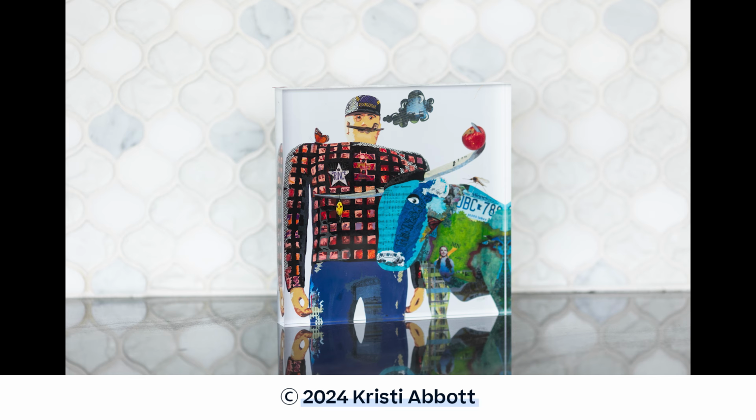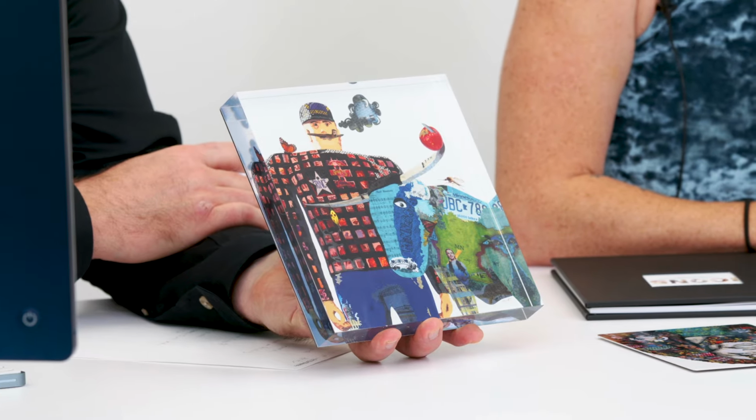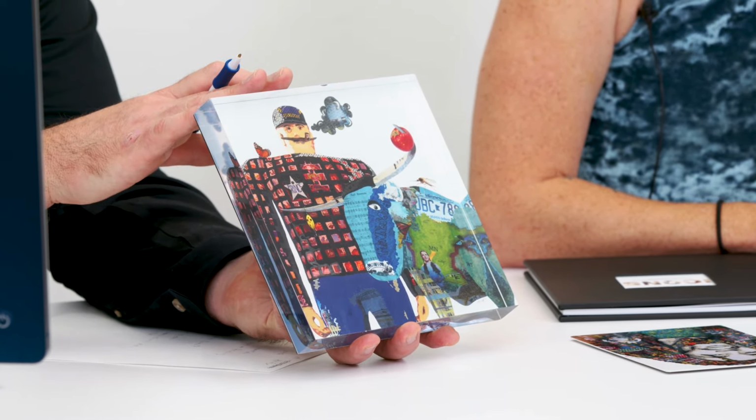Another tabletop or desktop product, and this image and this piece of art is very near and dear to my heart. We have one of these that you signed for us in our camper, which is pretty cool. So this is our 8x8 acrylic block. And this is the I Am Minnesota. This features my buddy Paul Bunyan and Babe the Blue Ox. Again, a wonderful tabletop display, with several different sizes available.